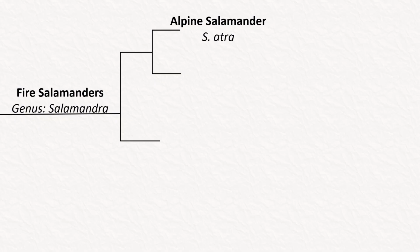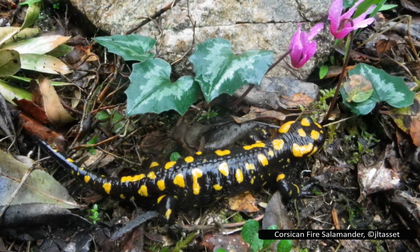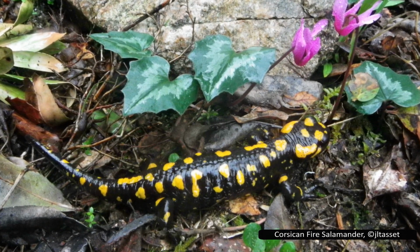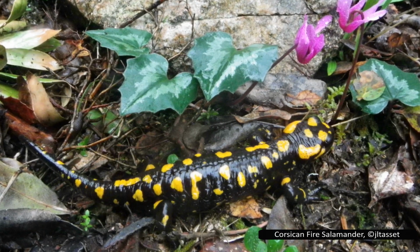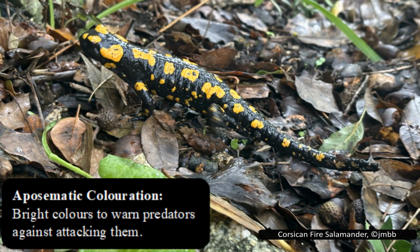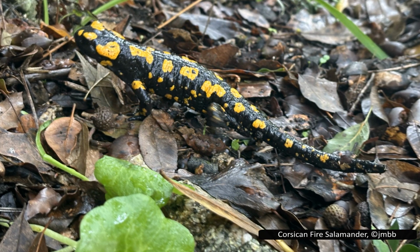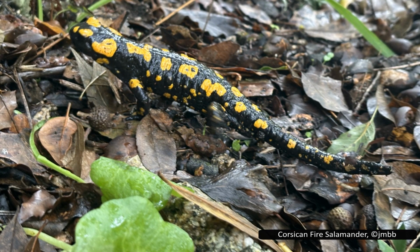The most closely related species to the alpine salamander is the Corsican fire salamander, Salamandra corsica. This is kind of interesting, as based on their coloration you would expect the black alpine salamander to be more closely related to Lanza's alpine salamander, which is similarly black. The Corsican fire salamander, on the other hand, is the first of several species we will be looking at with aposematic colours. Aposematic coloration are bright colours to warn predators that they are dangerous. There are some debates as to whether aposematism applies to the fire salamanders, since many of their species and subspecies are still poisonous without this coloration.